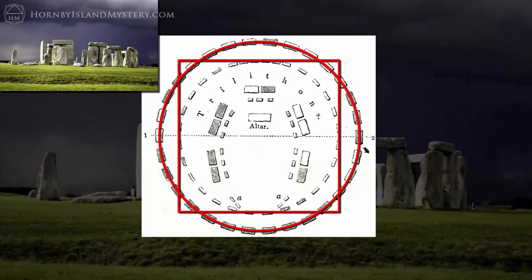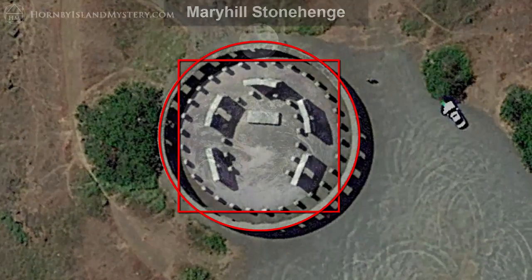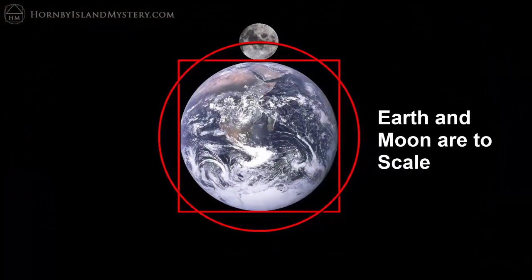At Stonehenge, it holds by sizing the circle based on the outer edge of the sarsen stones and the square by the inner blue stones. This can be seen clearly on this full-scale replica of Stonehenge at Maryhill, Washington. This relationship also applies to the relative sizes of the Earth and the Moon.